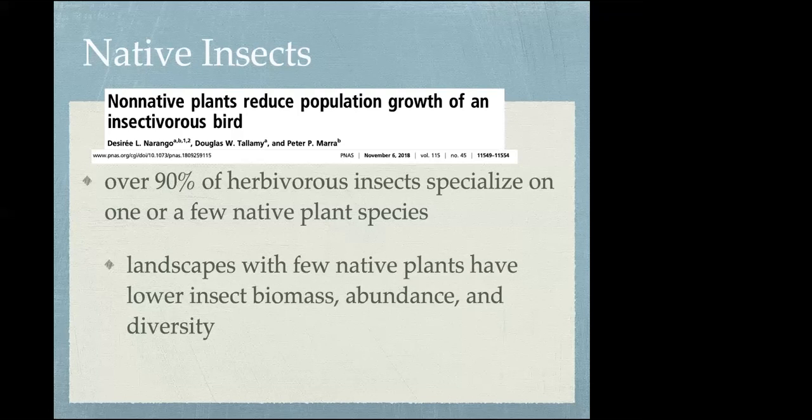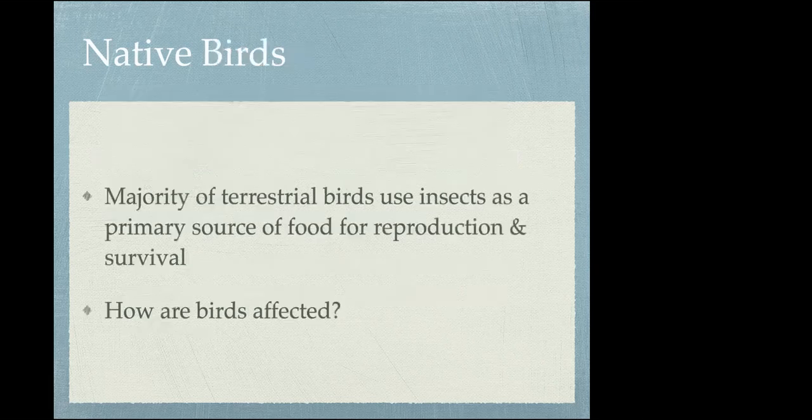So low insect biomass just means that overall there are fewer insects there. Just take all insects, all individual insects of every single species, tally them all up, there are just fewer insects there. Abundance means that when you look at any particular species, there are going to be fewer members of that particular species. And then diversity means there are fewer overall insect species that are represented in these landscapes. So when we don't plant with native plants, we're actually reducing insects.